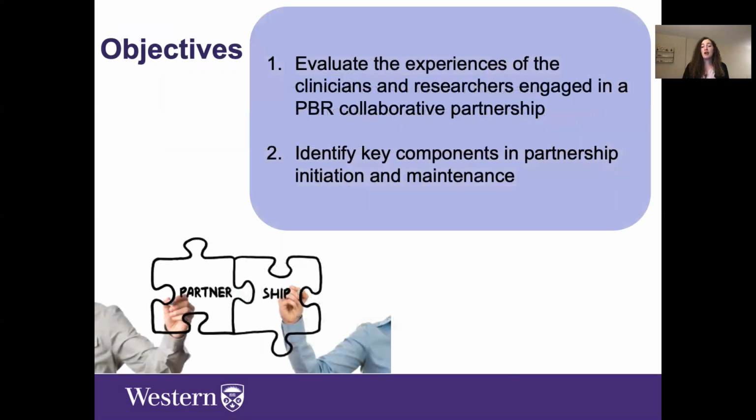In our research, we've partnered with SLPs working at a school board, and we've helped them to validate a tool that they've used in practice. Aside from that project, we're interested in looking at the established partnership that we created and understanding more about it. We had two objectives. The first was to evaluate the experience of the clinicians and the researchers engaging in the PBR partnership. And the second was to identify key components in partnership initiation and maintenance.